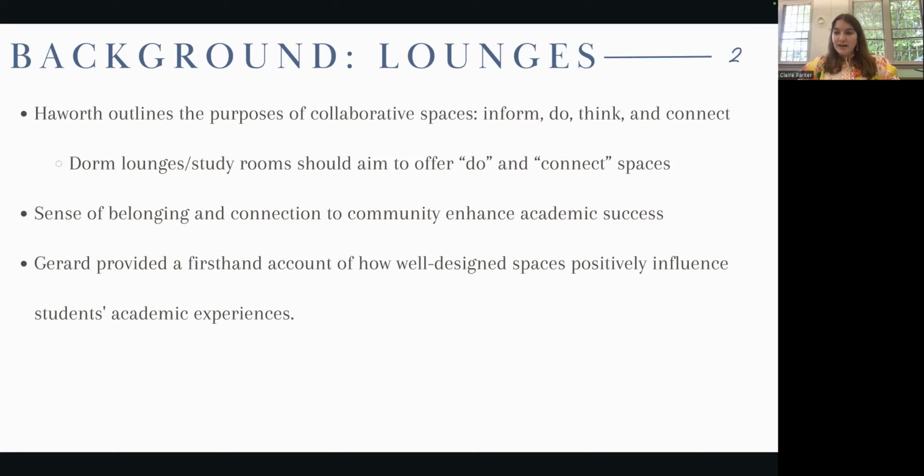And so those findings have been displayed throughout the results that I'm going to share momentarily about how those different findings can be implemented. And then echoing that, Walt Gerard did provide a firsthand account of how well-designed spaces positively have influenced his academic experiences.